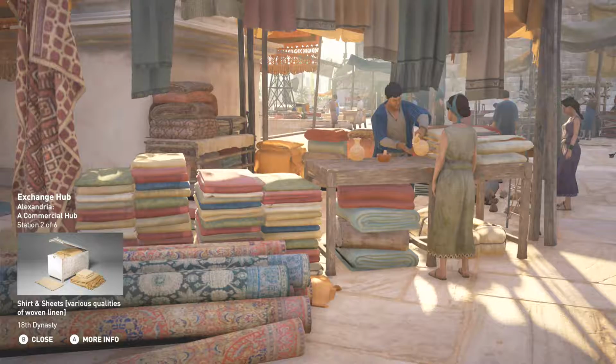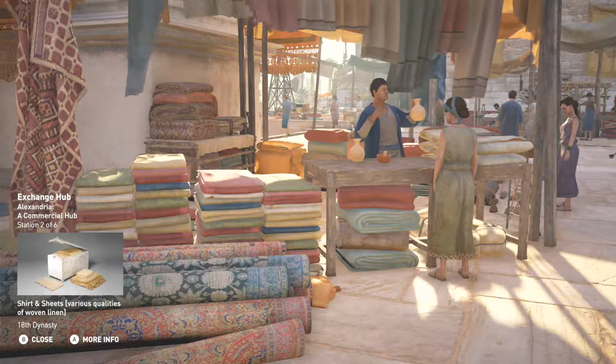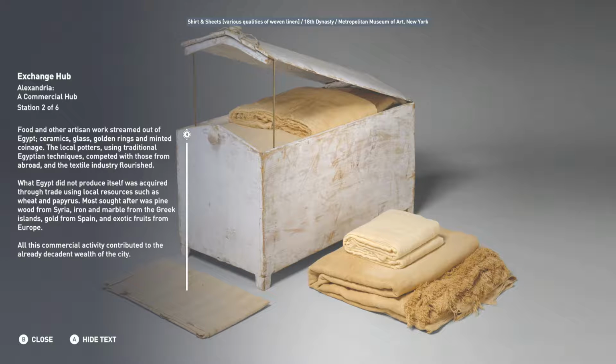Food and other artisan work streamed out of Egypt. Ceramics, glass, golden rings, and minted coinage. The local potters, using traditional Egyptian techniques, competed with those from abroad, and the textile industry flourished. What Egypt did not produce itself was acquired through trade, using local resources such as wheat and papyrus. Most sought after was pine wood from Syria, iron and marble from the Greek islands, gold from Spain, and exotic fruits from Europe. All this commercial activity contributed to the already decadent wealth of the city.